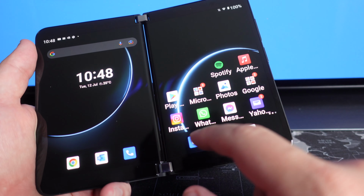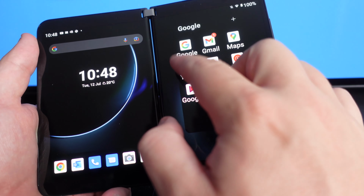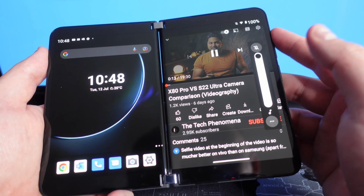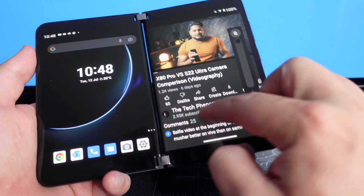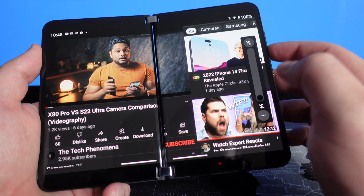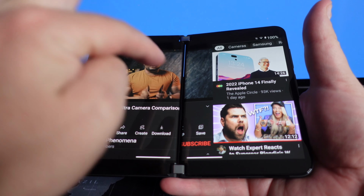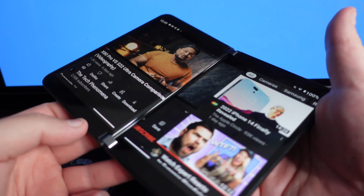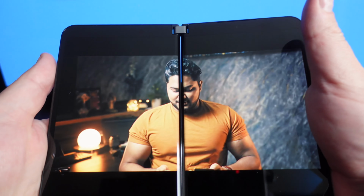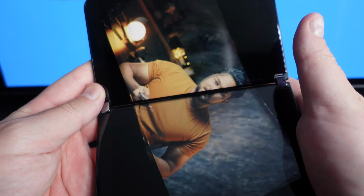The speakers on this phone actually have dual stereo speakers, so for the X80 Pro, they sound better. Spanning apps is slightly better because the screen's actually curved down to the hinge. So, for me, that looks slightly better, but there's still a huge line down.